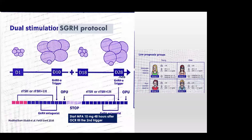dydrogesterone also. So that was used as 1 tablet daily. The only benefit of using progesterone over using an antagonist protocol in the second luteal stimulation was prevention of menstruation happening in the middle of stimulation. Otherwise, in most of the cycles where an antagonist is being used, menstruation happens.